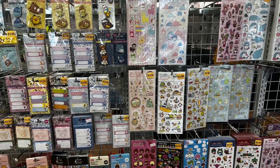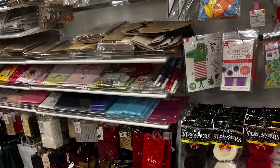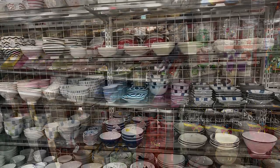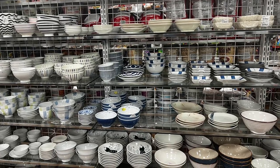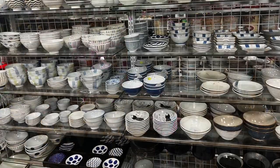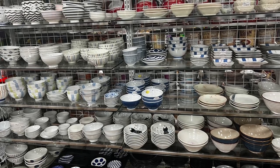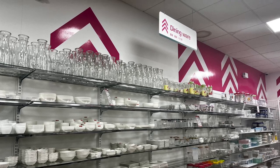In the store, they actually have a lot of things. So they have stickers, they have some pens, they have different things like streamers, notepads, even bowls, plates, cups, anything you want, they have it. They have hair clips and like washcloths and things like that. They have more glassware, and it is just a lot.